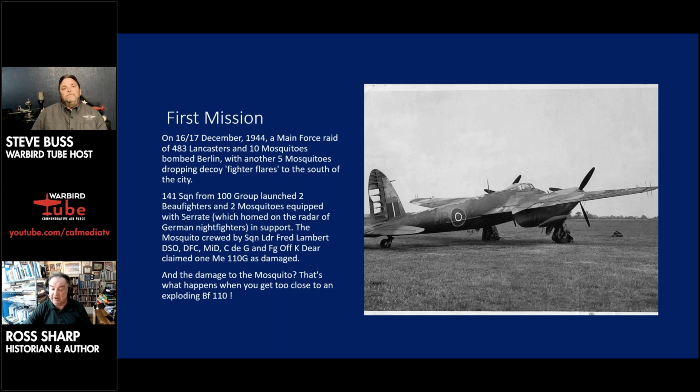The Mosquito, crewed by Squadron Leader Fred Lambert, DSO, DFC, mentioned in dispatches, Croix de Guerre, yes, there's a chest full of medals for you, and Flying Officer K. Deere claimed 1 Me-110G as damaged. The damage to that Mosquito you can see, that's what happens when you get too close to an exploding Bf-110. But you can see all the fabric just stripped off the tail. Next, please.